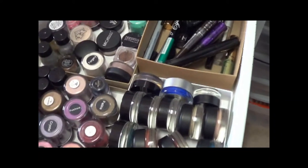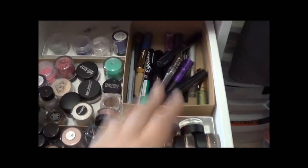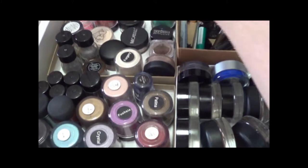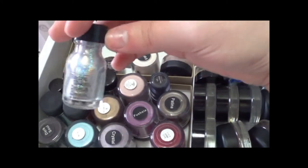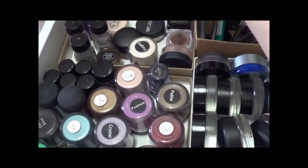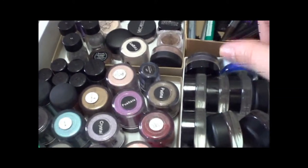In this drawer, I have pigments, paint pots, and liquid eyeliners. So over here I have more of my glitters and my brow templates. And then these are more of my glitters and loose shimmery pigments. I have this glitter from Halloween. I also have a gold one. Lots of MAC glitters. Some of these MACs are not real.